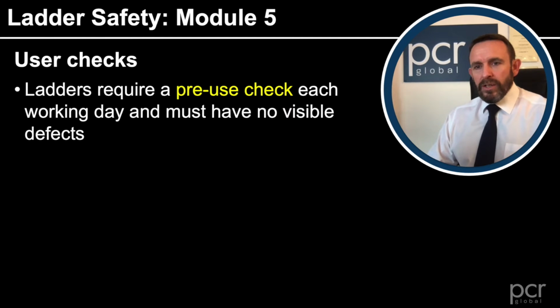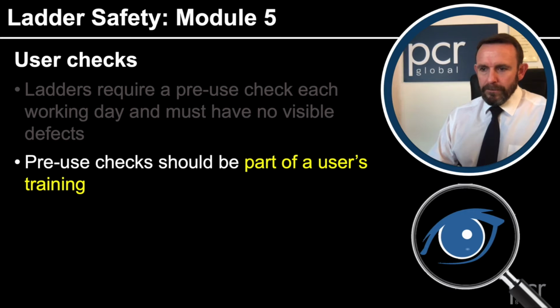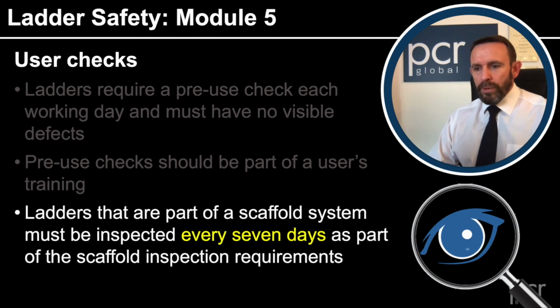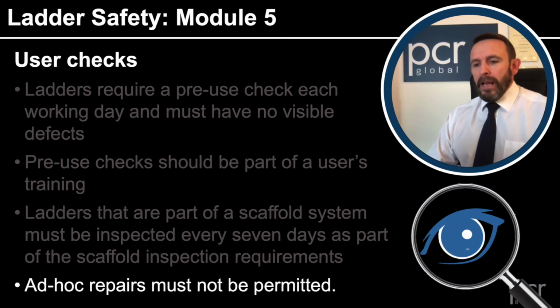And employees need to know how to do pre-use checks because it should be part of their training. So when we undertake our audits or our inspections on companies, if they cannot evidence documented training on ladders, then we will identify it. And then it's up to the organization to state how they have deemed individuals users competent. Ladders that are part of the scaffold system, as we just said, must be inspected every 7 days as part of the requirements for scaffolds. Ad hoc repairs must not be permitted.